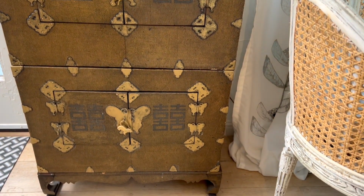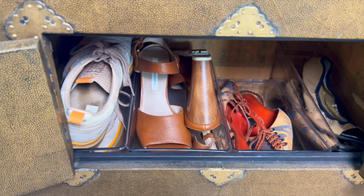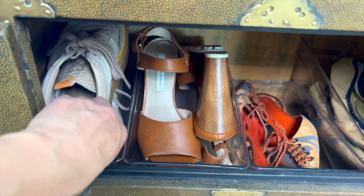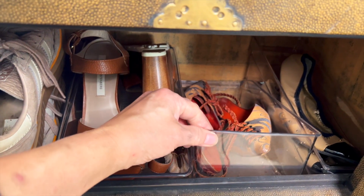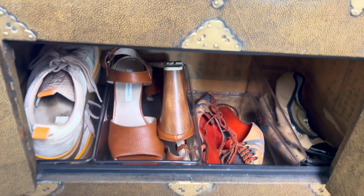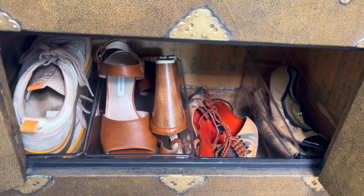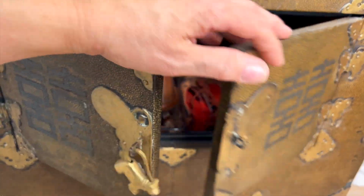If you go down to the bottom shelf is where I put all my go-to shoes for the season. These are my sneaks, and I repurposed some refrigerator storage bins that fit perfectly inside the shelf. And I'm really happy with it because it is something that I can maintain. So easy that I can maintain.